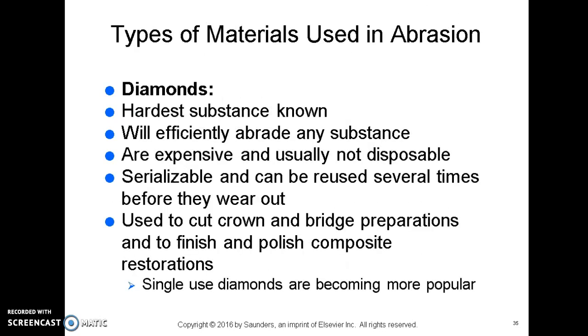Other types of materials used in abrasion are diamonds. Diamonds are the hardest substance known on Earth. They will efficiently abrade any substance. Diamonds are, though, expensive and usually not disposable. Diamond burrs are one of the most expensive burrs that we can purchase for the handpieces. Several of these brands are sterilizable and can be reused several times before they wear out.